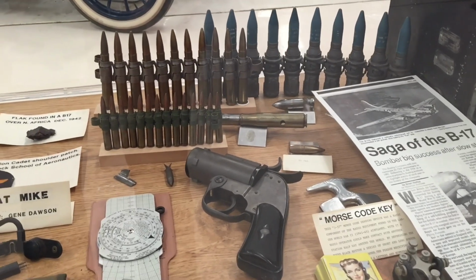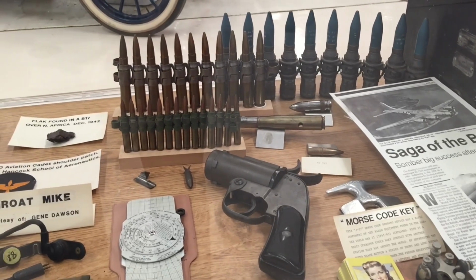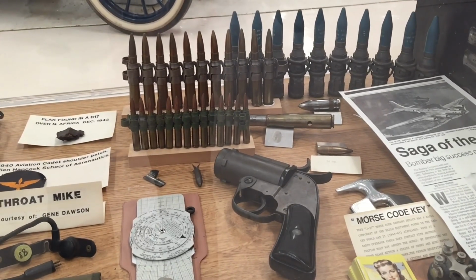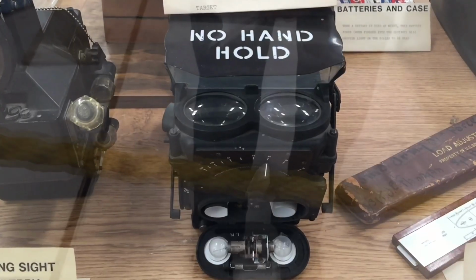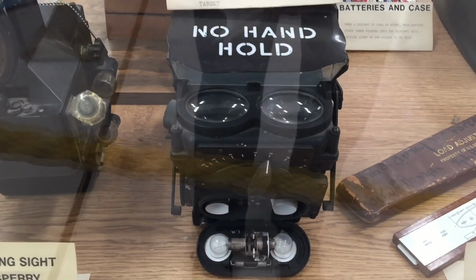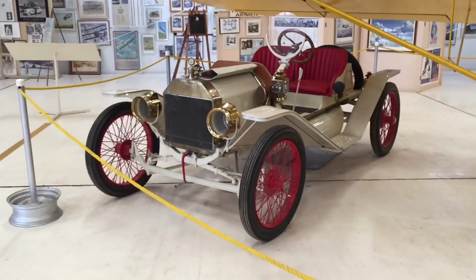Whoa, check out the size of that bullet. The flak round and B-17 used in Africa in 1942. Whoa, check it out, this is a gun sight, and it's mounted in front of the pilot in a fighter aircraft.